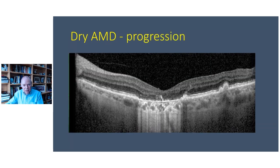And I'll show you the next slide, which is the picture from this year. And you can see that all those bumpy deposits have disappeared, the light receptors have disappeared, and you have a patch here in the middle where those critical components of the visual system are missing. Off to the side, both to the left and the right, you have more normal looking cells. So this is the problem of dry macular degeneration, and it is something that at the moment we are powerless to treat.